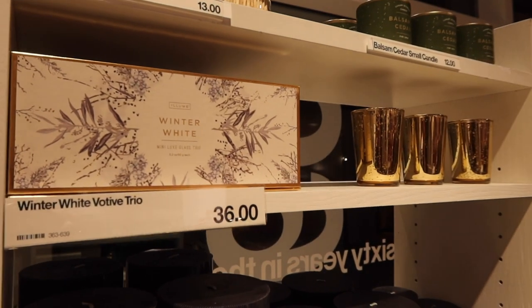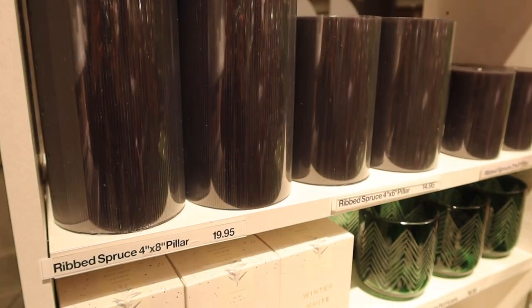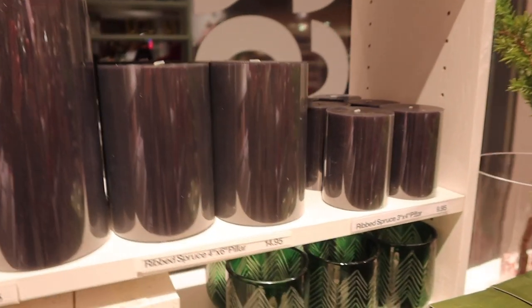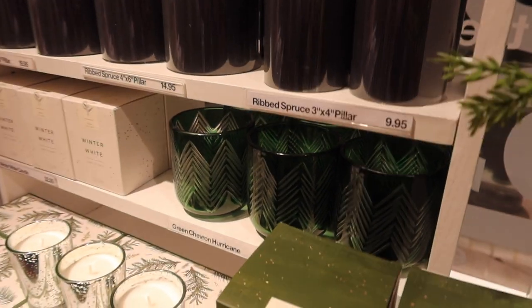I thought this section of the store had a lot of nice ways to warm up a hallway or to just make a bathroom feel nice and cozy and to smell like the Plaza Hotel on Christmas Day in New York. The candles just smelled expensive.